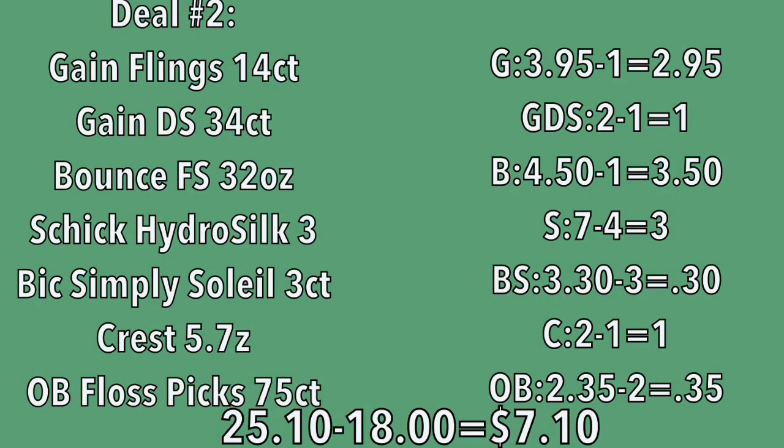Okay, so moving on to deal number two, our first item will be a 14-count package of Gain Flings. Your next item will be a 34-count box of Gain dryer sheets. Then you're going to snag a bottle of the Bounce fabric softener, and this is a 32-ounce bottle in any scent of your choice. Your next item will be the Schick Hydro Silk 3 razor.